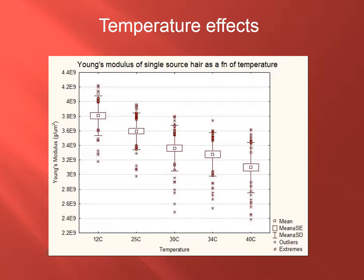Here we performed comparable experiments to those we've described, where we evaluate the modulus of the same 50 fibers under different conditions. But here we kept the humidity constant and varied the temperature. And as can be seen, systematic changes do indeed ensue. Using the method that we've been describing here, we believe we can pick up very subtle changes in the mechanical properties of the hair, possibly changes that have not been detected before.